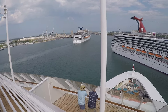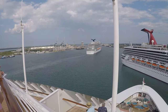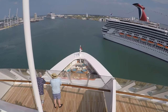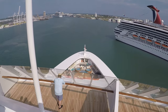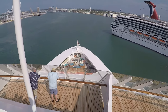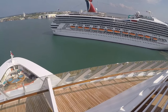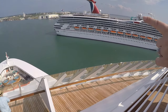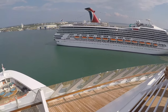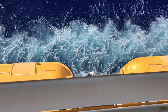So somewhere around 4 or 4:30, the ship will start to make its way out of the channel. This is about the time when they'll be having their sailing away party on deck 11. So as the ship starts to move, most people are at the sailing away party. So you will head out the channel and be on your way to your first destination.